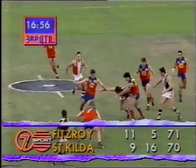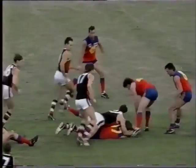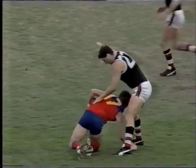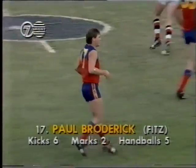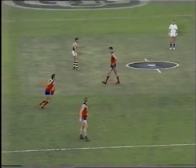Allen for possession. And Polly Farmer trying to go off the ground. There was Abbott, missed it. Gale going nowhere. Broderick must get a free kick. He's alongside the centre circle. 11-5 to 9-16. The Lions by a behind.